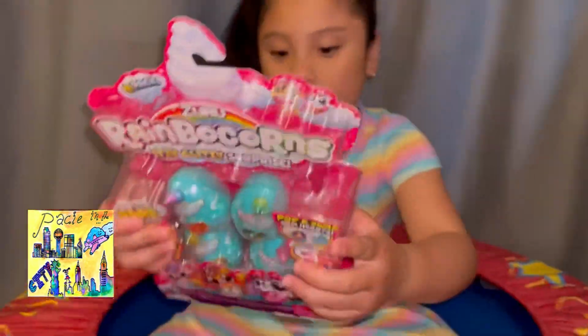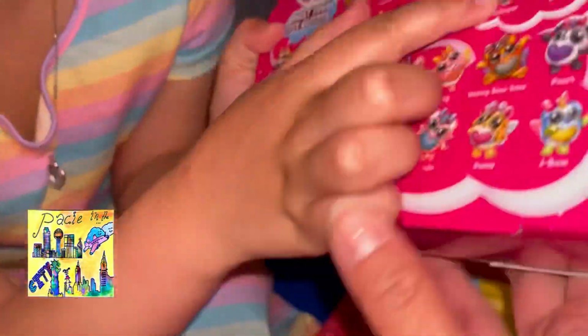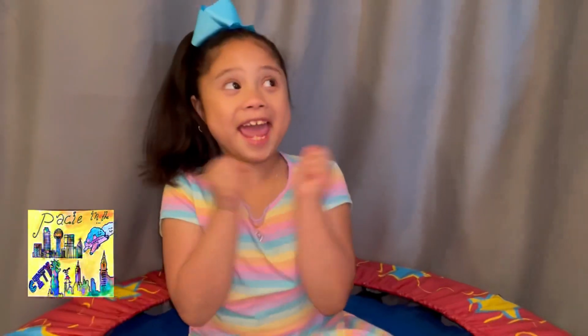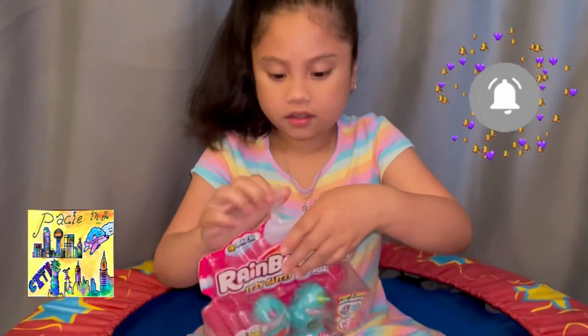Okay, so it has a manual on the back. And guess what? I hope I get the ultra rare. Which one? I want this one. Yay! You're so crazy. All right, let's get started.